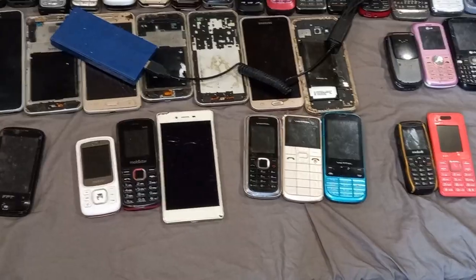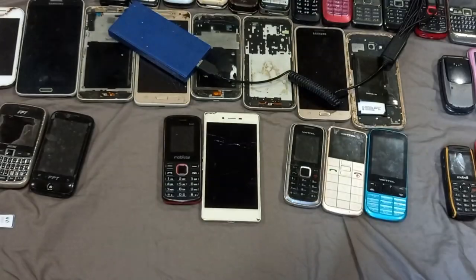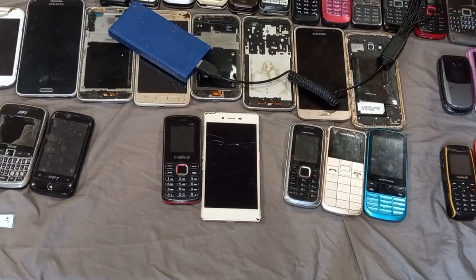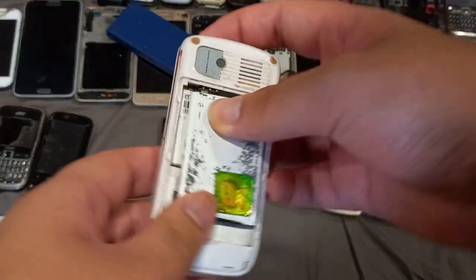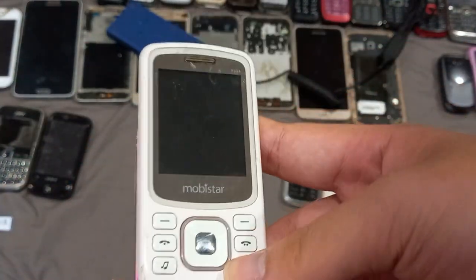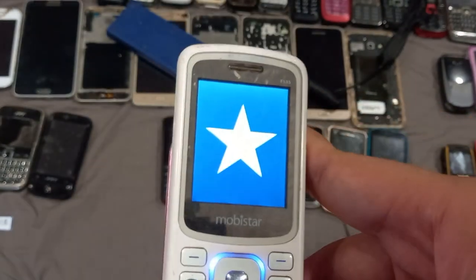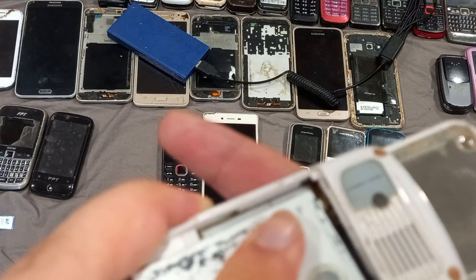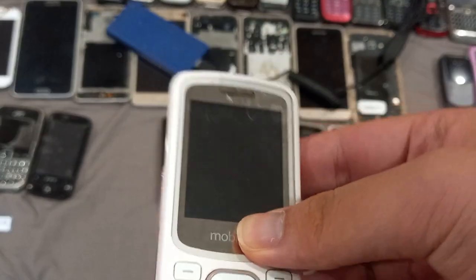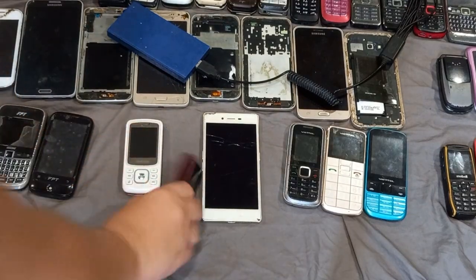And now onto the Mobi smartphones. Starting up with this one, the F535. I do not have the battery for it, but I was able to pull this battery against the contacts and it turned on. Yeah, that's all you need to see, because I'm running out of time.